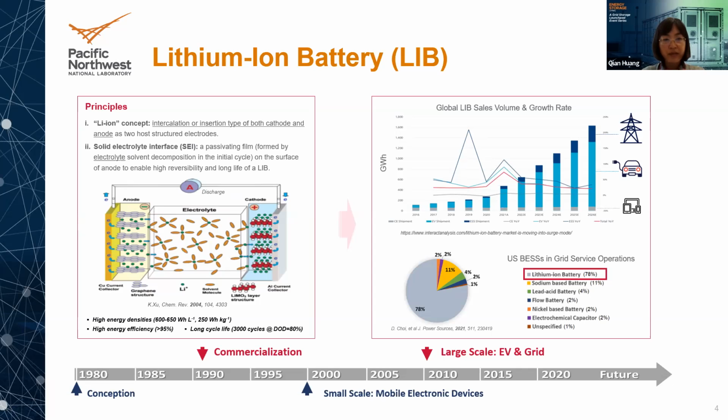So based on this, the state-of-the-art lithium-ion battery now can achieve high energy density that is over 600 megawatt-hours per liter and 250 watt-hours per kilogram, and high energy efficiency above 95%, as well as the long cycle life that is 3,000 cycles.